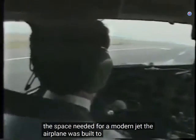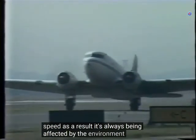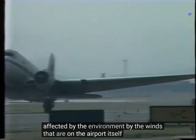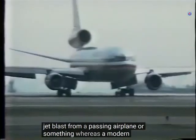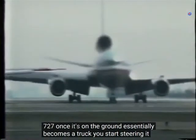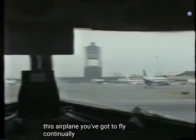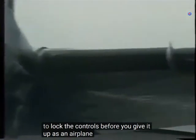Well, the airplane was built to fly at a slower speed. As a result, it's always being affected by the environment, by the winds that are on the airport itself, or by a jet blast from a passing airplane or something, whereas a modern airplane, a 727, once it's on the ground, essentially becomes a truck. You start steering it. This airplane, you've got to fly continually all the way to the gate and shut down the engines and wait for them to lock the controls before you give it up as an airplane.